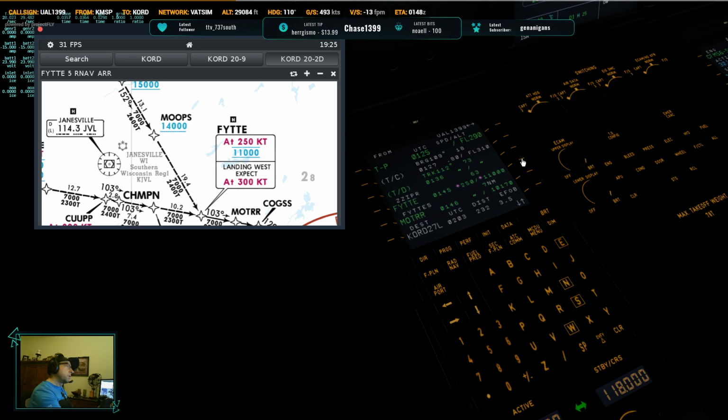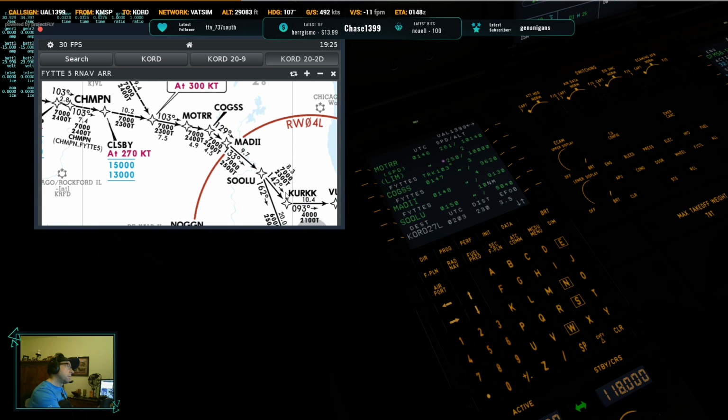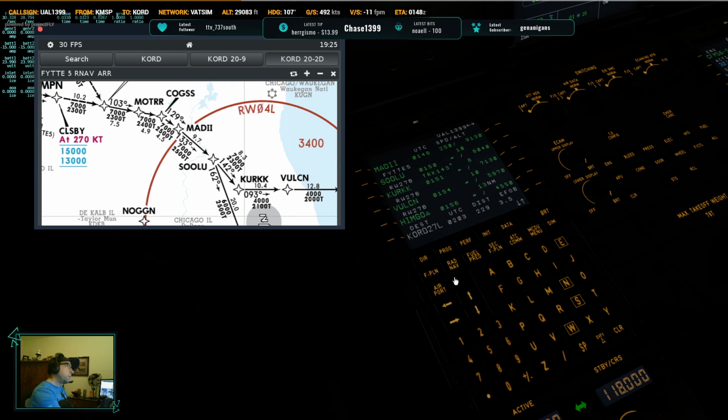Minneapolis Center, Delta 17, changing that to 300 for an emergency landing. Sorry about that. Not a problem.